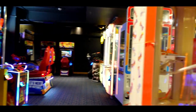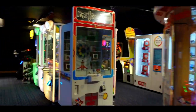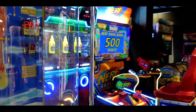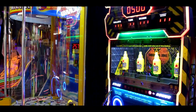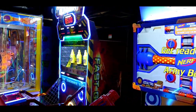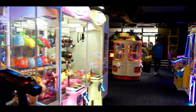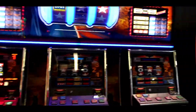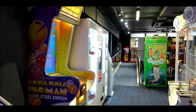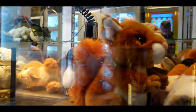Oh my goodness, there is serious colour in here. Whoa. They've even got sort of fairground-y kind of music playing. This is so colourful. Slots. Oh, look at this. Wow. So good. Maybe even a nice little friendly squall.